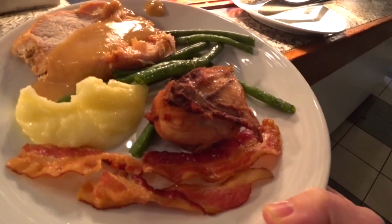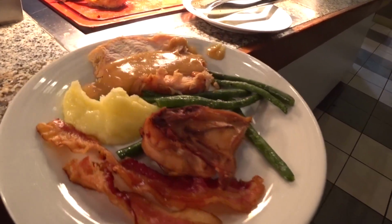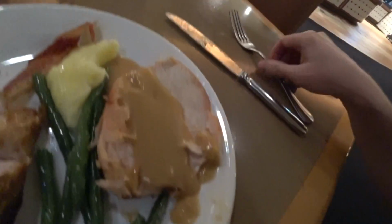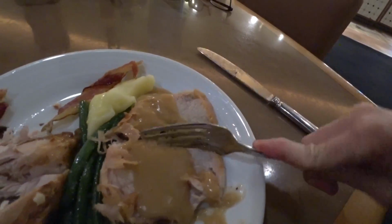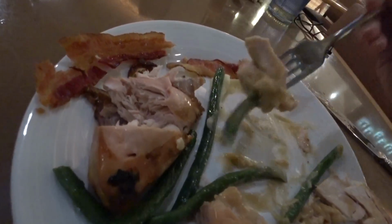All right, for my last plate, I got some more turkey, mashed potatoes, green beans, teriyaki chicken, and bacon. All right, let's go with what I know tastes good, which is this turkey. And this time I decided to put some gravy on it instead of salad dressing. I love turkey and gravy and mashed potatoes. String beans.